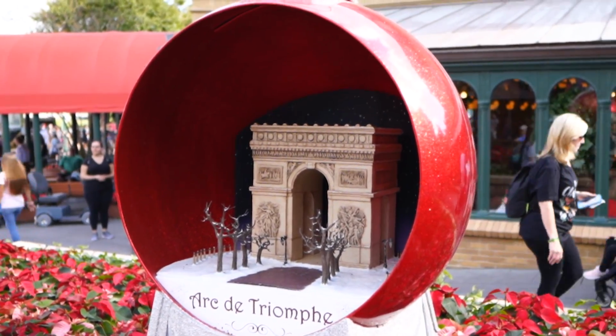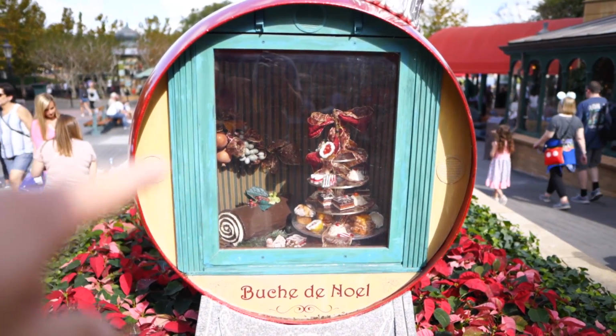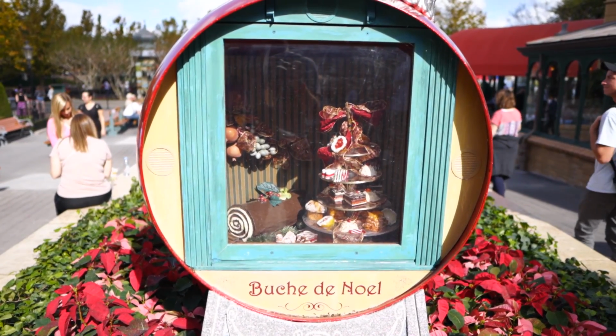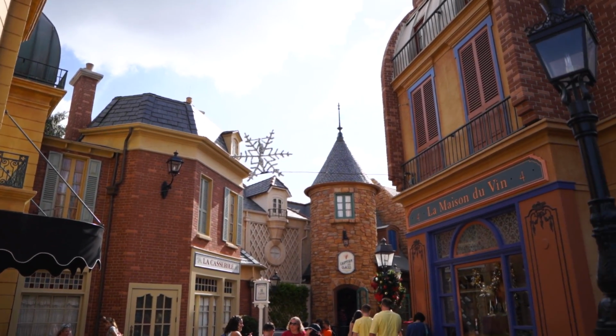I wonder what the last one is. I feel like it lights up or something because it has these vents around it, and it's also covered. Like, what are they trying to keep out of there that they're not trying to keep out of the other ones? I'm very intrigued by this. And also, what does that say down there? Bouche de Noël? There's a snowflake strung across the walkway here.